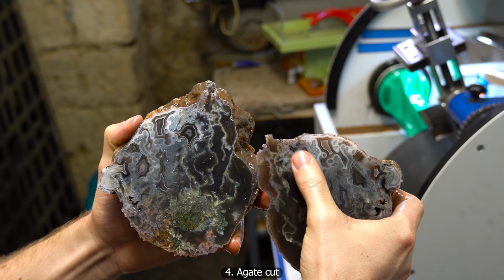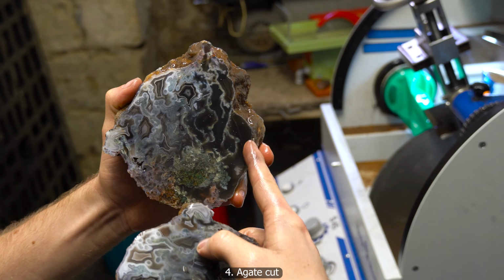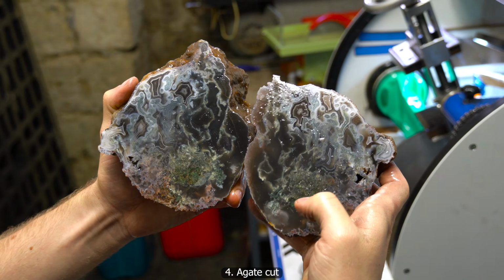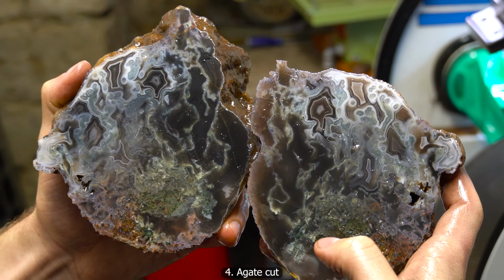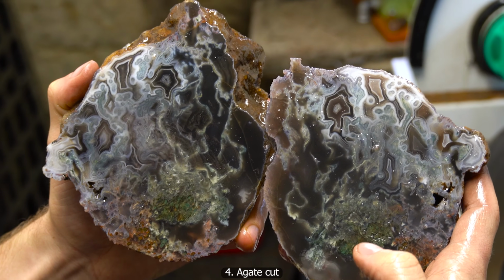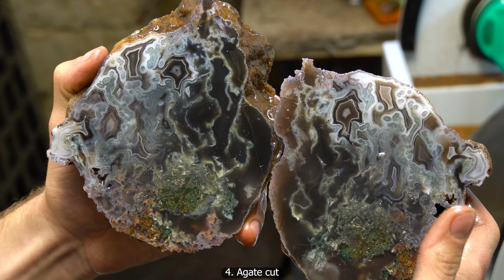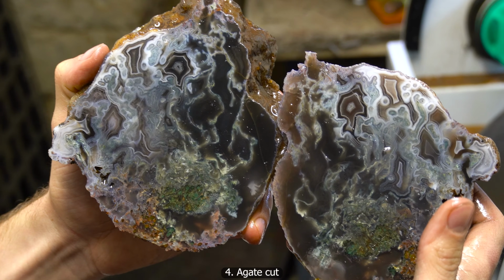It has a little bit of a fracture running through here and then the other half as well, and a little bit of a fracturing here to the side as well, but I think it is a really incredible agate for the size. Really fantastic Botswana agate. I think it's probably more than 5 inches across, so that is really a spectacular piece.